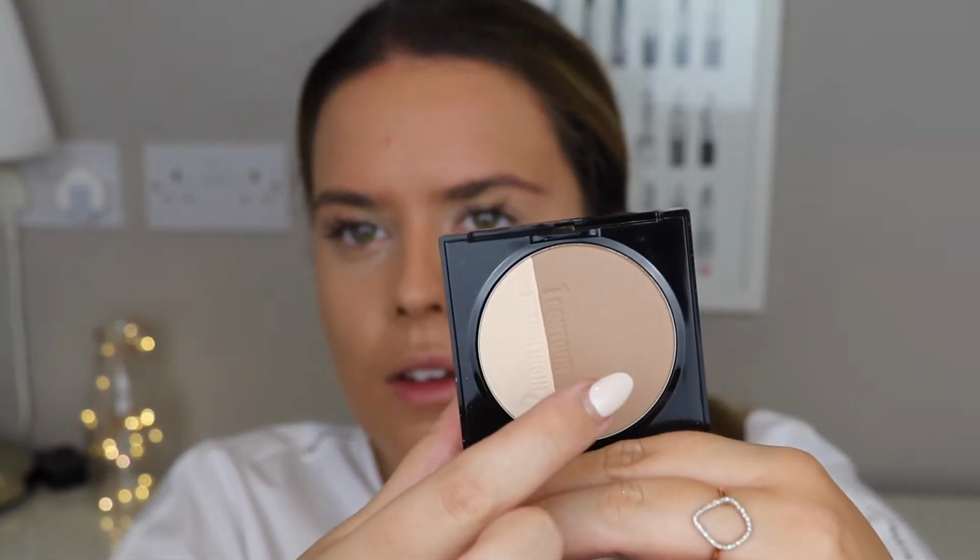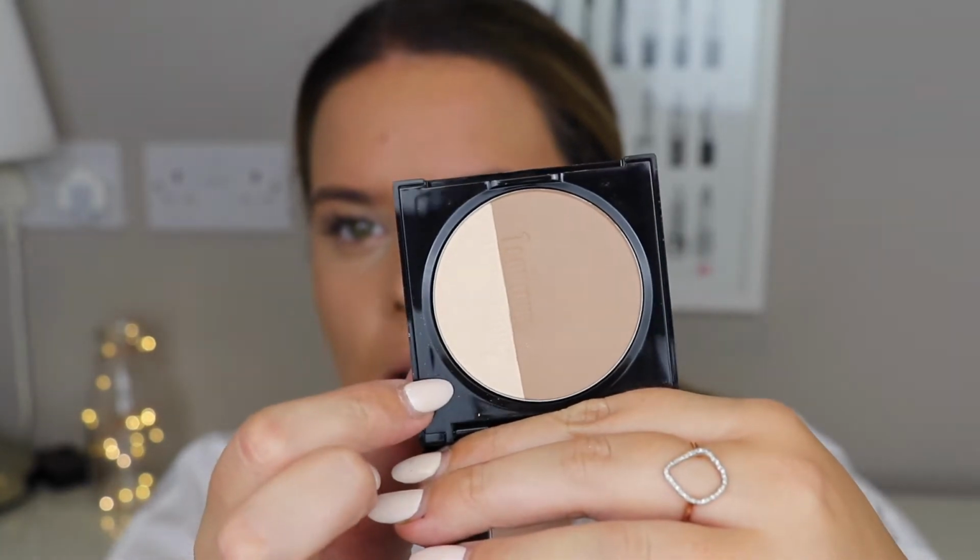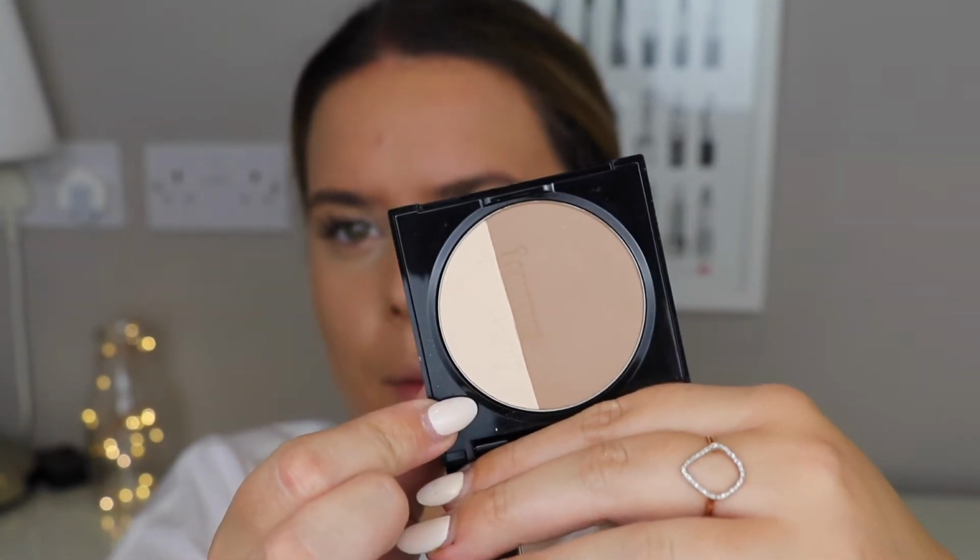So this is like incredible value for money. Again, this is a very recent purchase. So you have the contour powder and the highlight powder. Both of them are absolutely beautiful colours. The only downside is obviously this isn't going to be great on darker skin tones, so hopefully they're going to bring one out for a deeper skin tone. What I really love about this is the fact that the contour is more of a cool colour than a warm colour, and the highlight isn't overly shimmery.